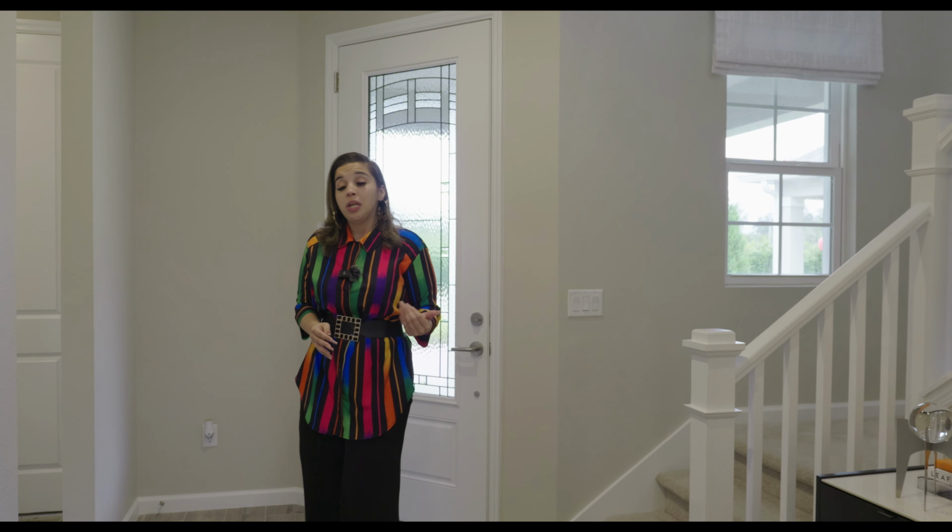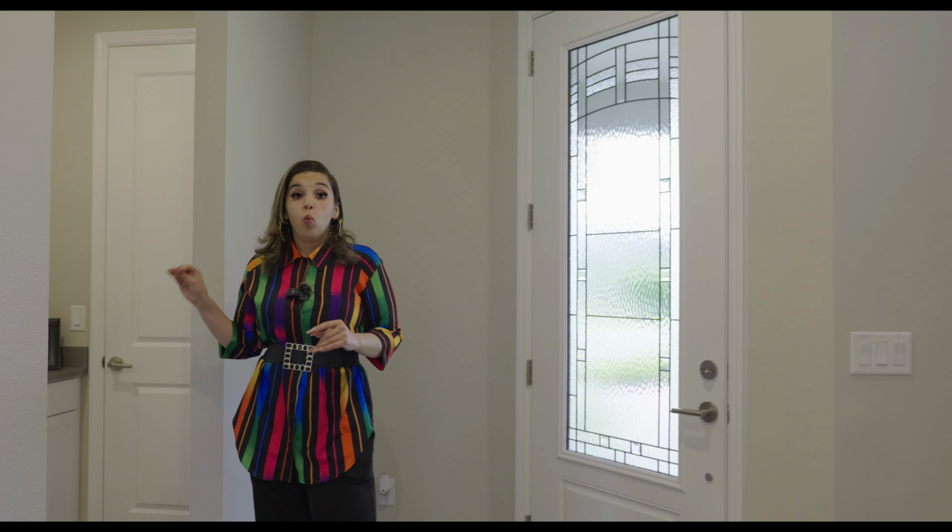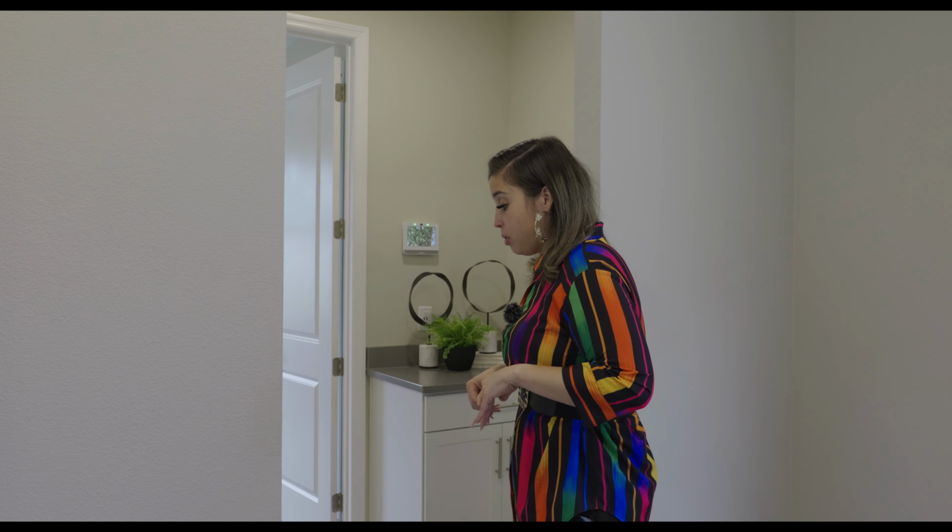So what I wanna do is I wanna take you to this side. I love that they have a bedroom with the full bathroom downstairs, because this would be perfect for maybe your oldest child to have some privacy, or your older parents, and they live with you but they can't walk up the stairs. This is a perfect spot for them to stay.